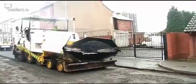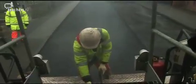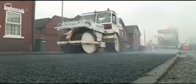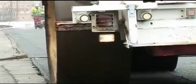This machine spreads it evenly on the road. An extremely heavy roller flattens the asphalt. Those stones sure are strong not to crack under that weight. So next time you're on the road, just remember where it all started.